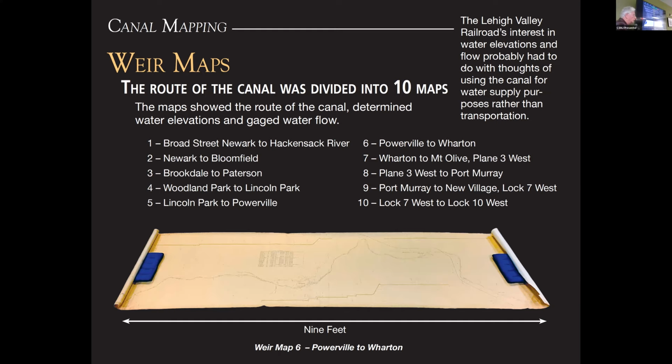Mr. Goller is going to yell at me because he's got some difficulties with some of the numbers that they use, but Mr. Weir and his engineering team spent a lot of time very carefully looking at the canal, gauging the water flow, and possibly with the idea that the Lehigh Valley Railroad, as the lessee of the Morris Canal, was realizing that it was not going to be serviceable for much longer. And so they were going to be stuck with it. What else could they do with it?